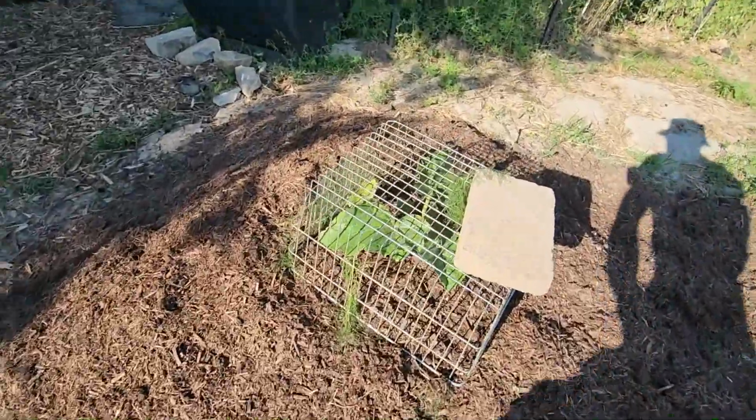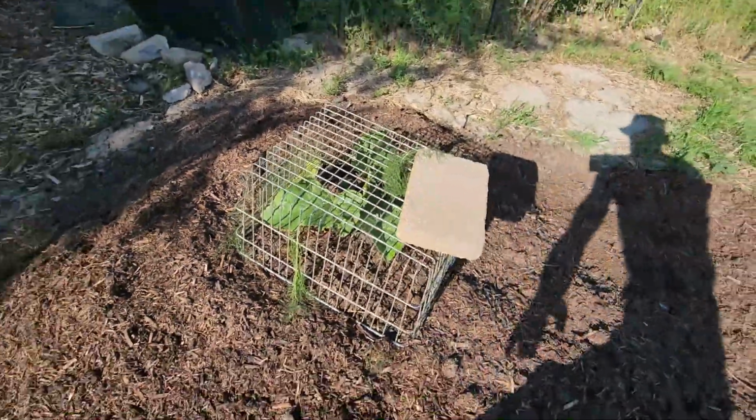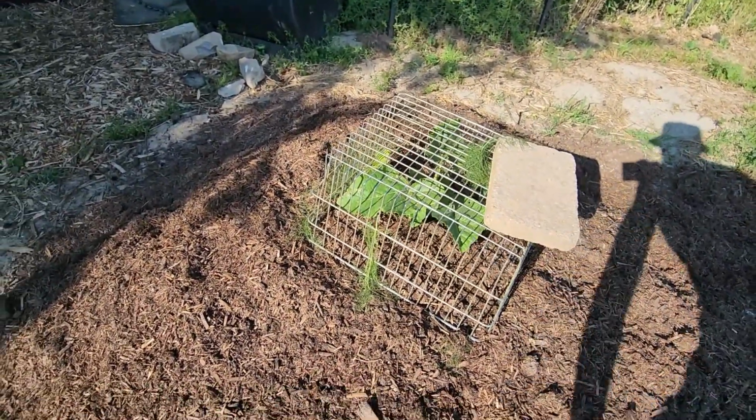The bugs have also found this one. We got some cucumber beetles in there. Get out of there, guys. Come on. This is my big pumpkin, but it's laying down nicely. I have the cage around it to keep the rabbits away from it, and I have a little bit of fennel there too.